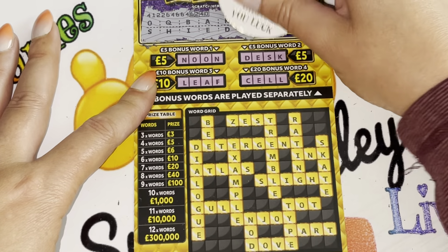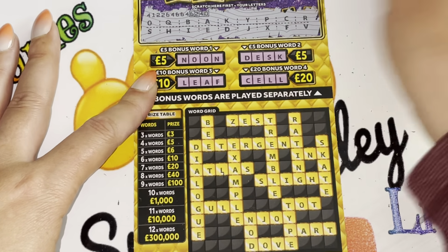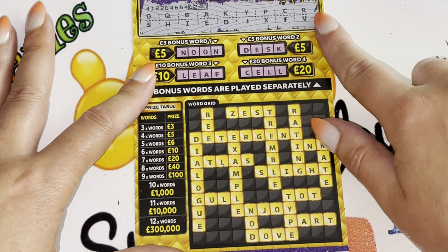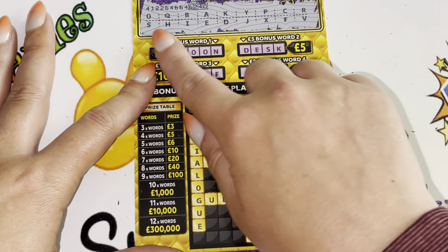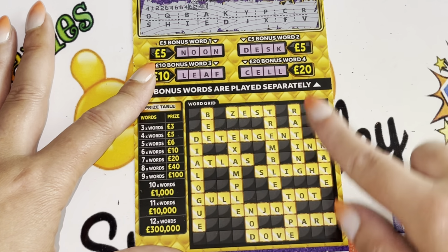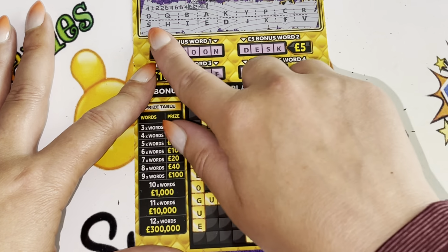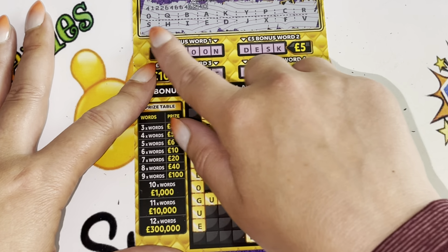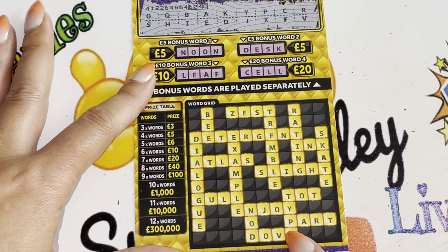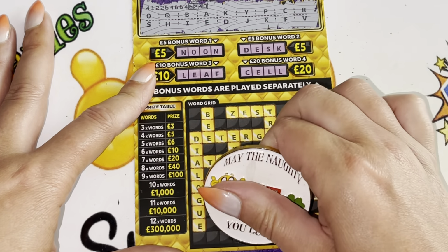Looking at these letters. Oh, no, no. We've got a F, a V, a J, a Q, a Y. Definitely do not think that this is going to be a win. Okay, let's start with zest. We haven't got a Z. Detergent, D-E, no T. Atlantis, no T, no T. G-U-L-L, we haven't got a G, no. Enjoy, E, have we got an N, no, we haven't got a T, no T. Dove, D-O-V-E, we've got one word with Dove.